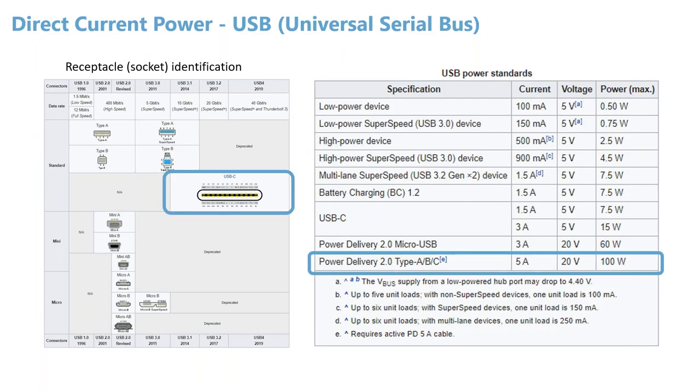The Type B under USB 1 and USB 2, I believe you'll see it a lot on the printers. And then, after releasing the USB 3.2 and USB 4, the industry standardized to USB-C, which nowadays pretty much the phones and the laptops are using.